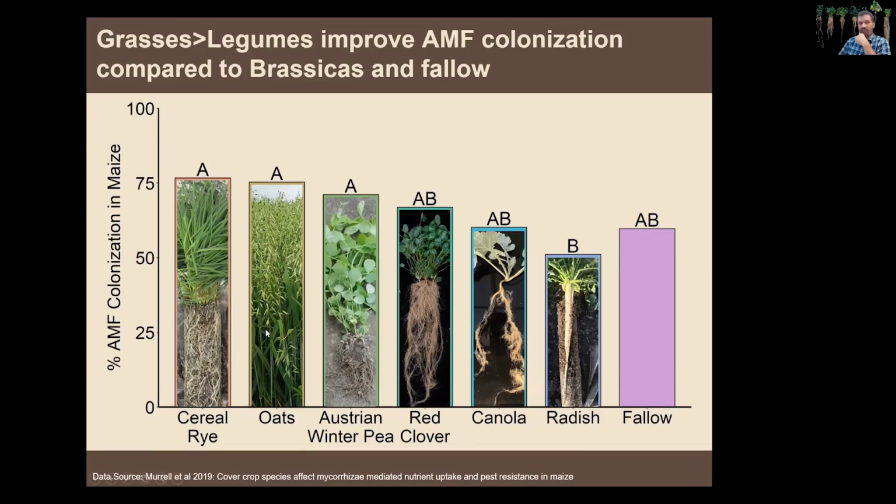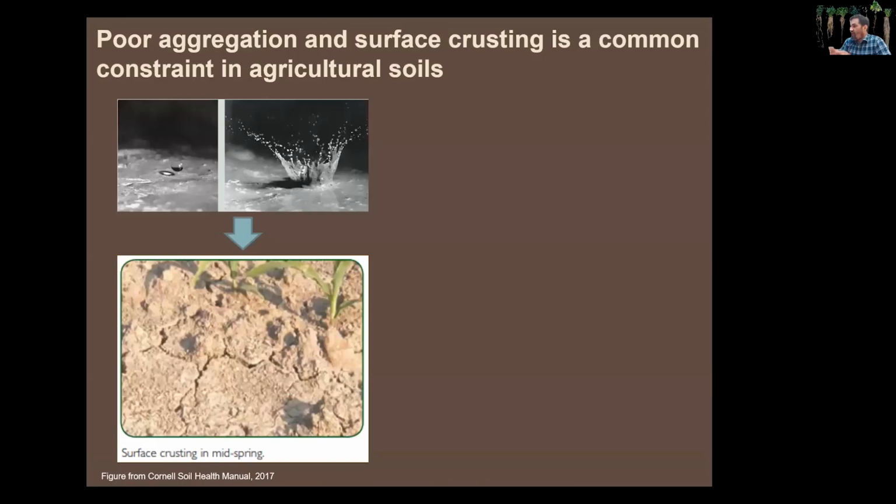And there's also some, well, I guess I'll go on to the next one. A really important constraint in agricultural systems is poor aggregation. We know that from the really intense impact rain has on the soil. Maybe you just have plowed a field, fit a field to plant something that needs a really nice seedbed, like beans or something like that, and then you have a torrential rainfall like we had today in Ithaca. And then basically all those particles break apart, and a lot of the silt particles migrate into the soil and clog the soil. And you can get these really nasty crusts, which can really prevent seedling emergence in the spring.